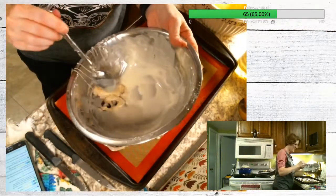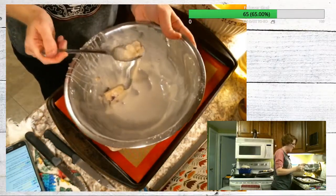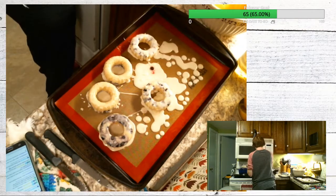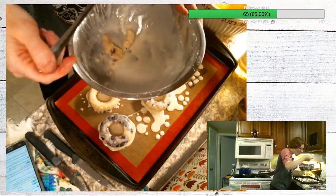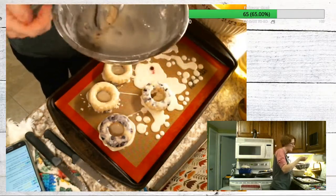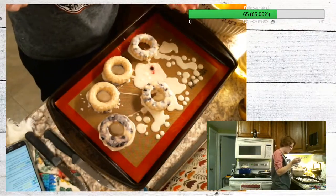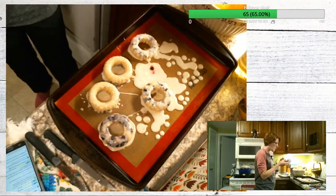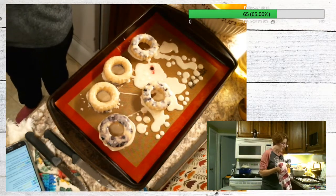I'm just gonna do this right here. That's lemony. Maybe I should put more donut in there. Ooh, that's tangy. I might do that later too. Alright, I'm gonna put that away now. Oh boy. That was so good.